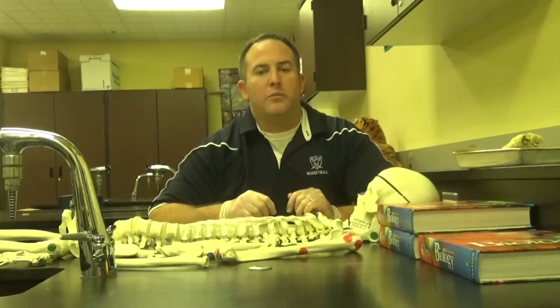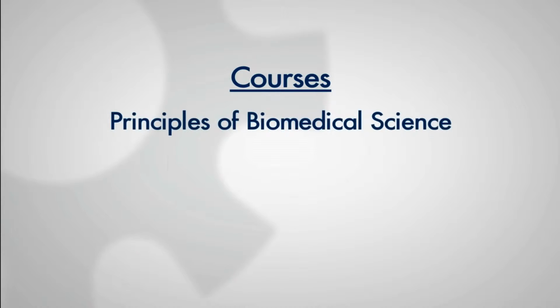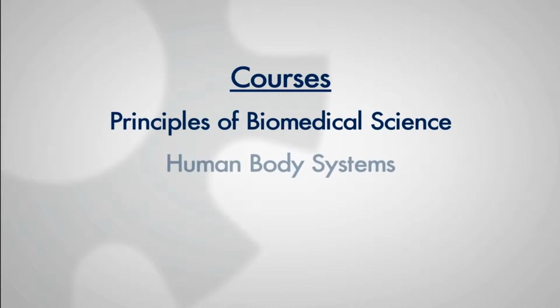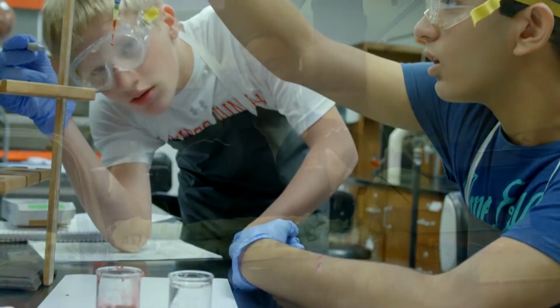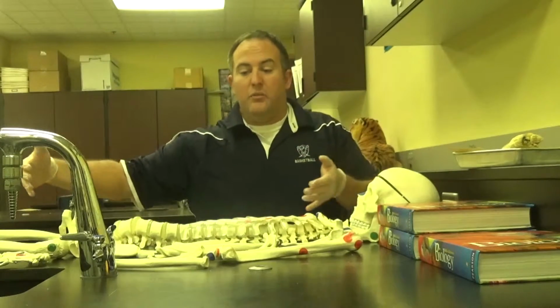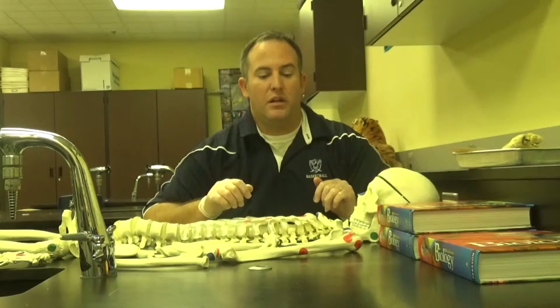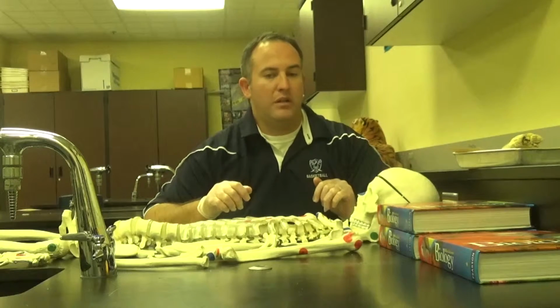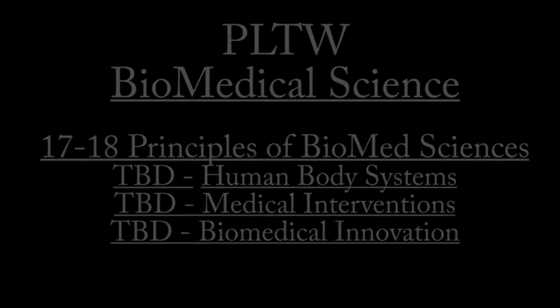So year 1 in the PLTW Biomed strand is the Principles of Biomed. Year 2 is Human Body Systems. Basically, you'll get to conduct a lot of clinically based applications on mannequins. So we'll actually have what look like human mannequins on the table that you'll get to do all kinds of testing on, clinical application, blood pressure, all types of things.